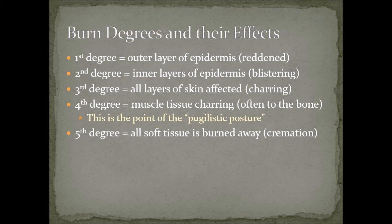Third degree is literally the highest degree that happens during life, and that is when the skin itself becomes charred, meaning it loses all the moisture in it and starts to actually burn. So then you get that charring. It's almost like a charcoal effect of the skin. Now, fourth and fifth degree burns happen after death.